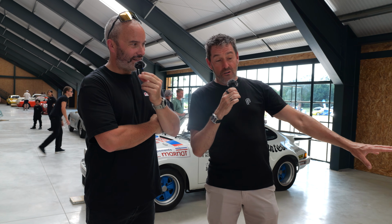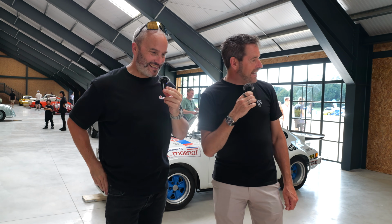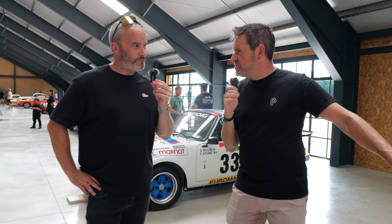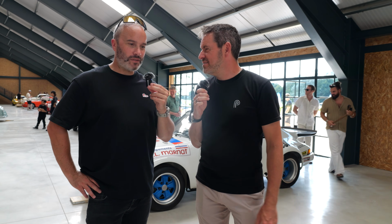Unfortunately, my next door neighbour Jeremy has an orange 2.7 RS replica Rennsport that he's trying to sell. And I'm trying not to buy. But yeah, one of them for special occasions, and then a water-cooled one for your drive tours and those types. Sounds like a good plan. That'd be very nice.